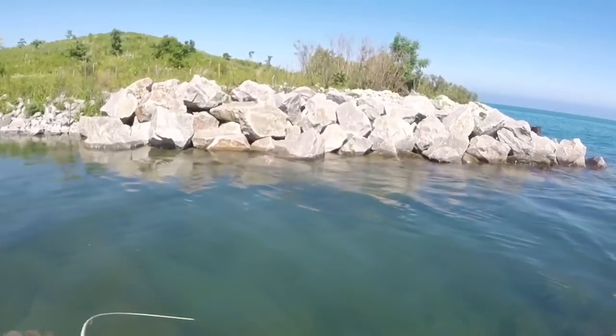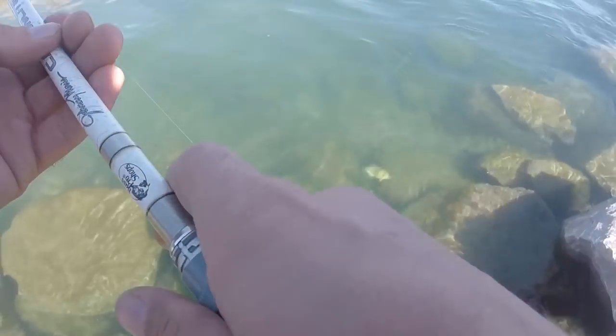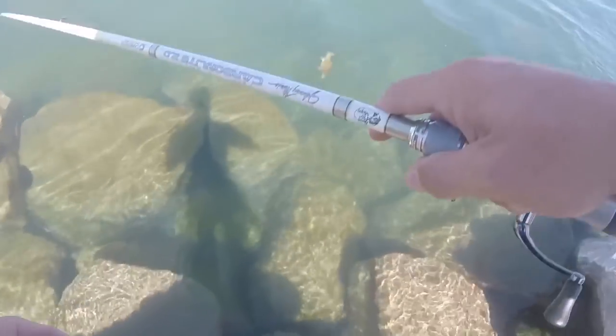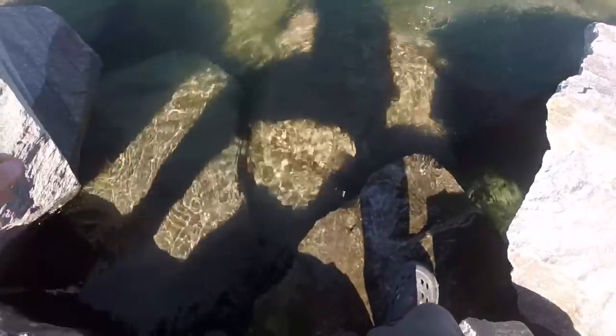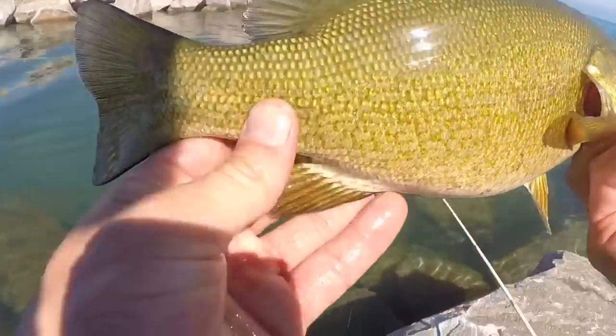Oh, look at that, guys. Look at this, guys. We're here in this new creek area they built at Northerly Island. Oh, yeah. This guy just spit out, let's see if I can get it. I can't, but he just spit out a little shad. But look at this. We're just here in this little creek area.